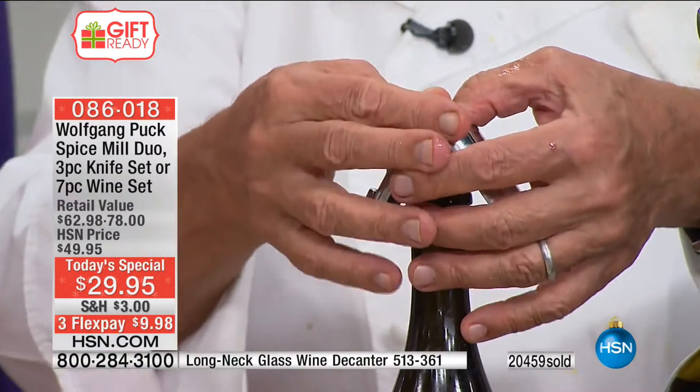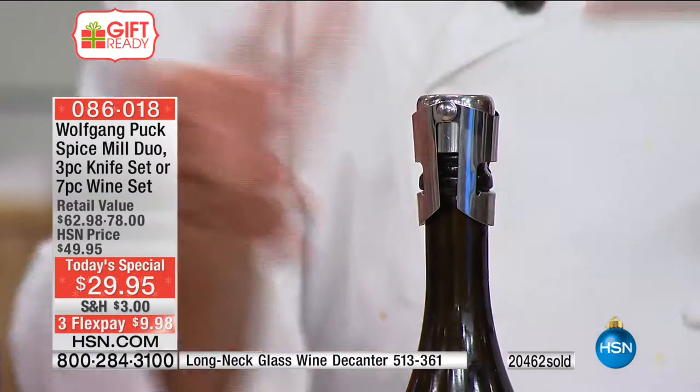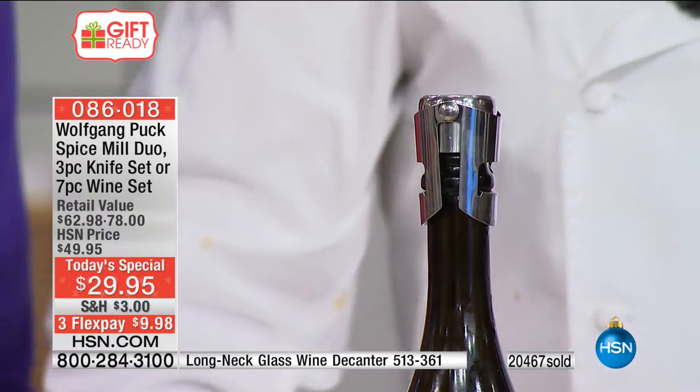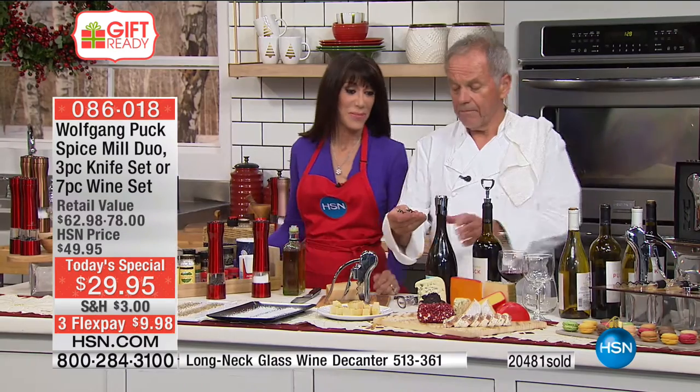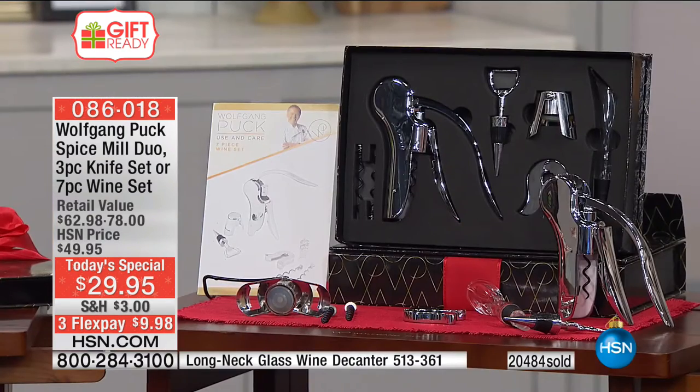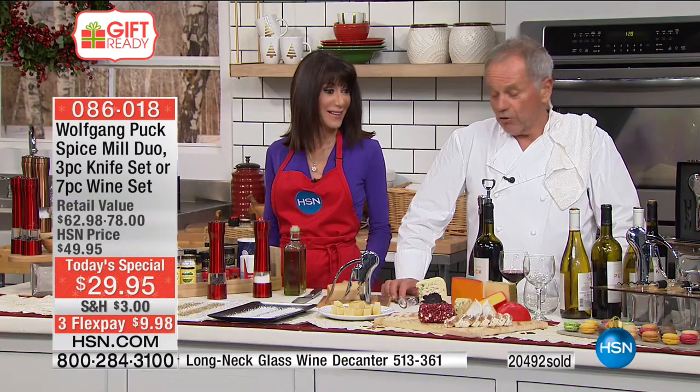So you push that down and put the clams on. That's a great idea. And that's it. Because when it loses its bubbles, it's not fun. Yeah, it's not good. And then you get two extra corkscrews here. So if one gets old or not so sharp, you just change it.